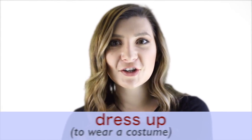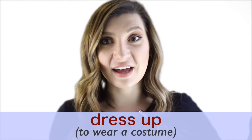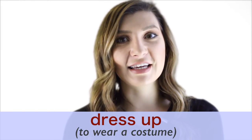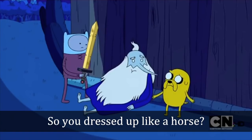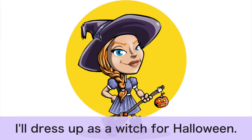The other meaning of dress up is to put on clothes that make you look like someone else, and we do this for fun. For example, many children dress up for Halloween. We like to put on a costume and we dress up. Now he's dressing up like Santa Claus. So you dressed up like a horse? Yeah, we're just dressed up as robots. I'll dress up as a witch for Halloween.